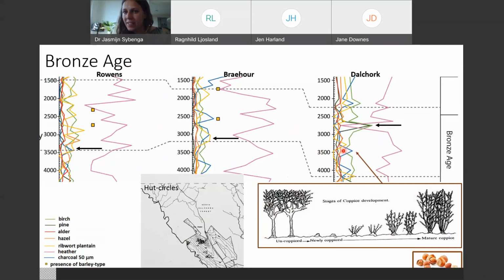But hazel, sorry, it's a bit small. Hazel is going up. So that's interesting. So perhaps they were coppicing the hazel trees, because if you're coppicing them, you get more nut yield from hazelnuts. So yeah, people might have been managing the landscape at this time already, and didn't just use all the trees that were present, but really selectively increased some wood species presence. For example, the hazel. And this is then again relating to the hut circles that were present at Dalchalk.